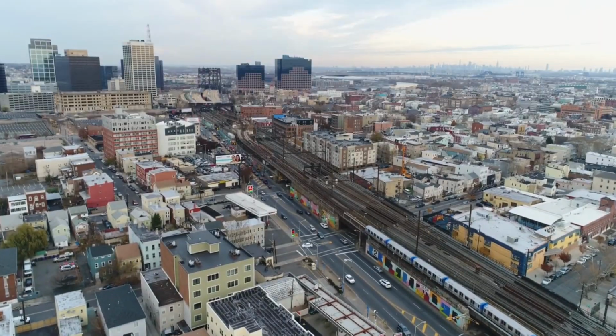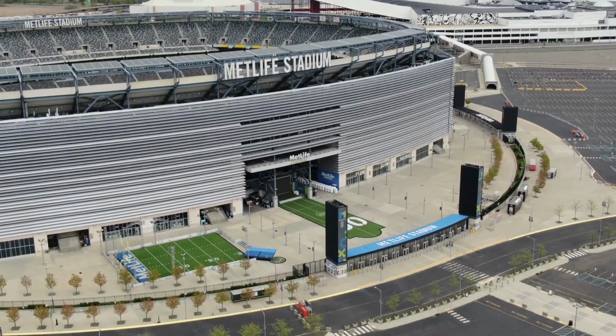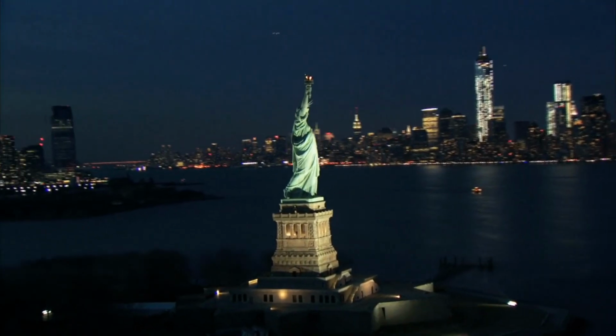Let's talk about Newark, New Jersey. This is the budget-conscious choice. You're right near the airport, hotels are significantly cheaper, and you're close to the stadium, about 15 to 20 minutes to MetLife. The downside is Newark isn't a tourist destination.